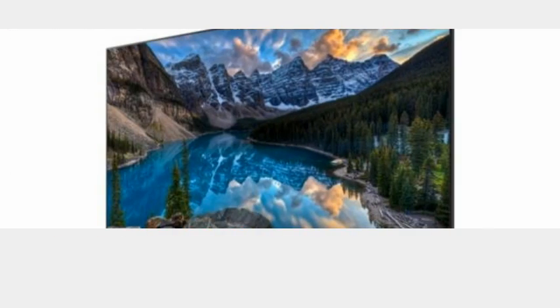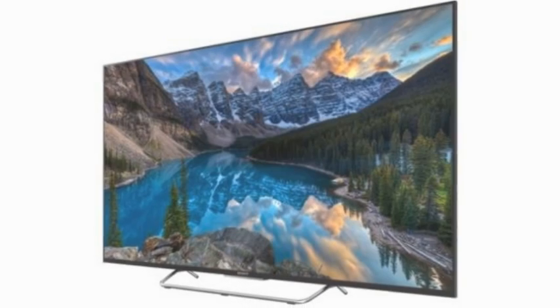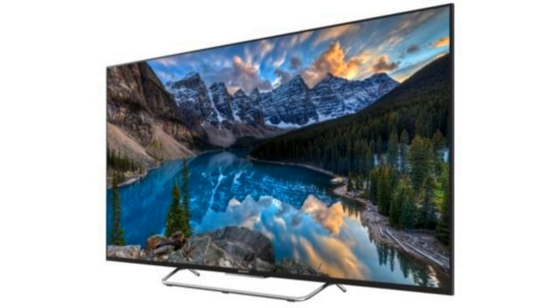LG Display, the screen-making subsidiary of LG, is dedicated to OLED panels, and it has unveiled an impossibly thin television to prove it. At a press event in its home country of Korea on Tuesday, LG Display showed off a wallpaper proof of concept television.